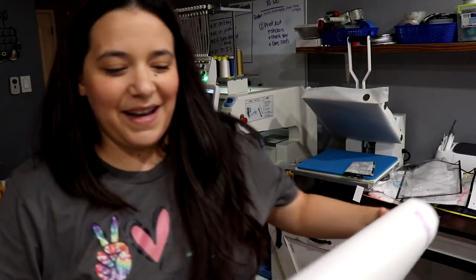So the nice thing about it though, because BAI is so affordable, getting a second machine will be a lot easier than trying to save up for one of those big name brand embroidery machines. So we'll be able to save up for a second machine a lot quicker.